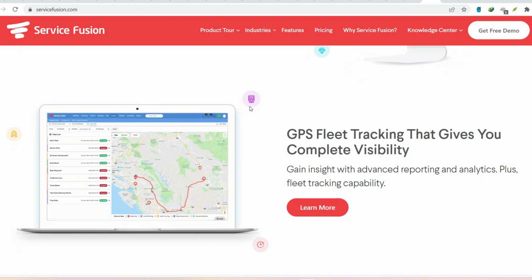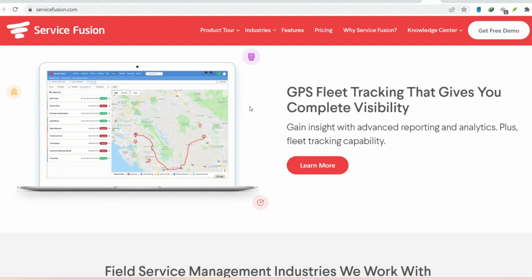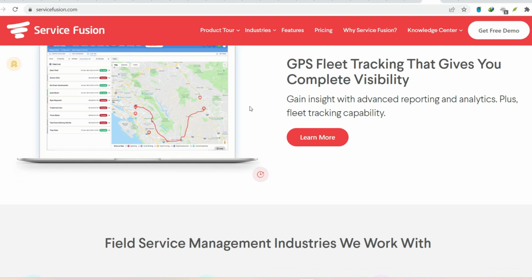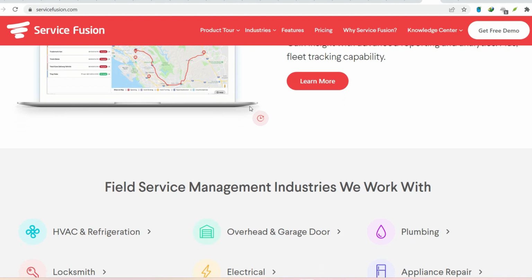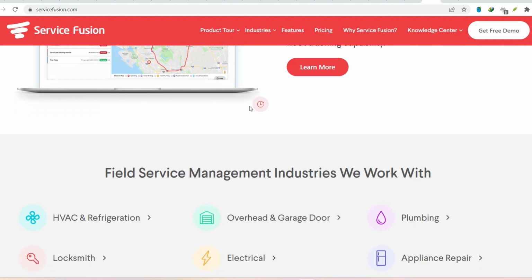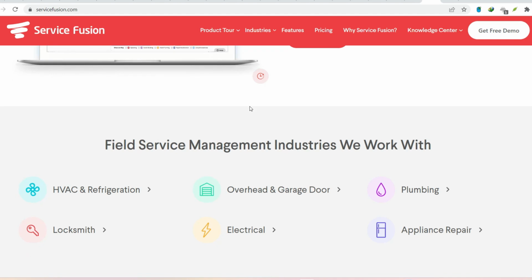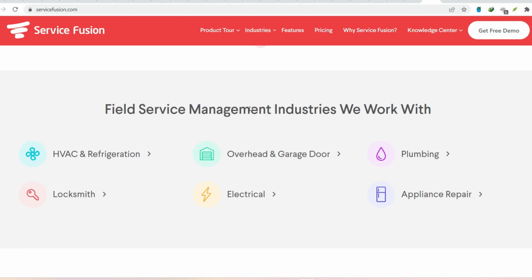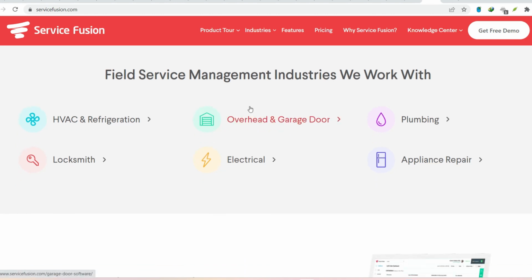Highly effective reporting and analytics. In the pursuit of continuous improvement, the role that data-driven insights play is of the utmost importance. The sophisticated reporting and analytics capabilities that are provided by Service Fusion make it possible for businesses to acquire insights that can be put into action about important performance parameters. Effective decision-making and strategic planning are made possible by the platform, which enables the tracking of technician productivity, the analysis of revenue patterns, and the measurement of customer satisfaction scores.